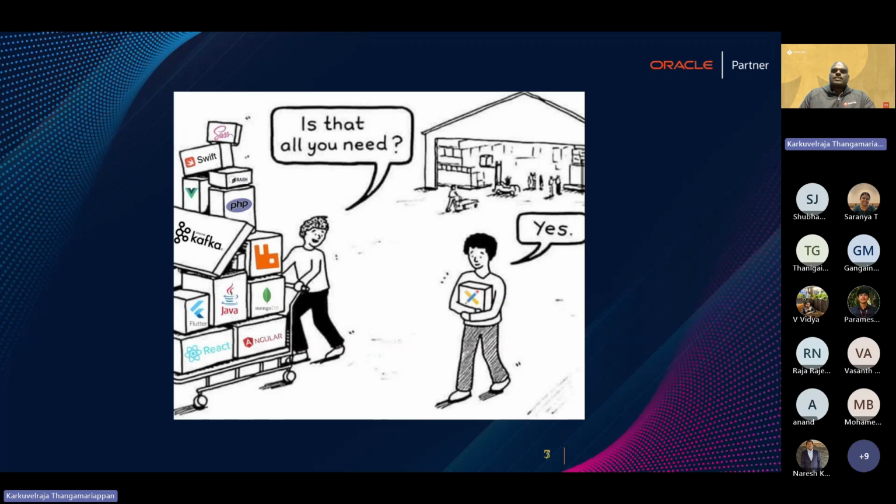What this picture is trying to say is that there is a left side and a right side. The left side guy has all the technologies, and I'm not against any of the technologies, whether React, Angular, Java, or Flutter; it's just a comparison. If you want to say you are a full stack developer, you should know the backend, front end, and integration middleware, etc. Then you can say you are a full stack developer, right?